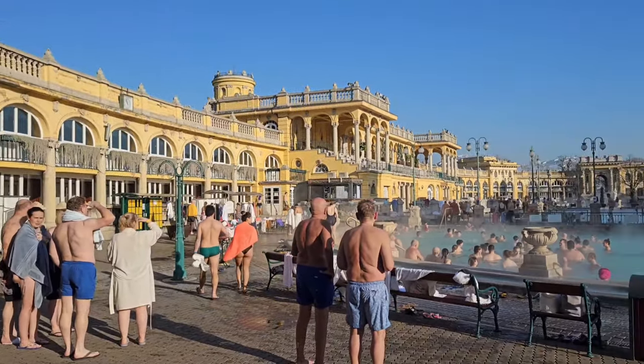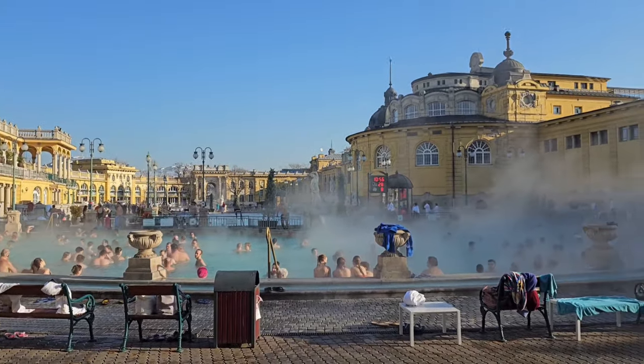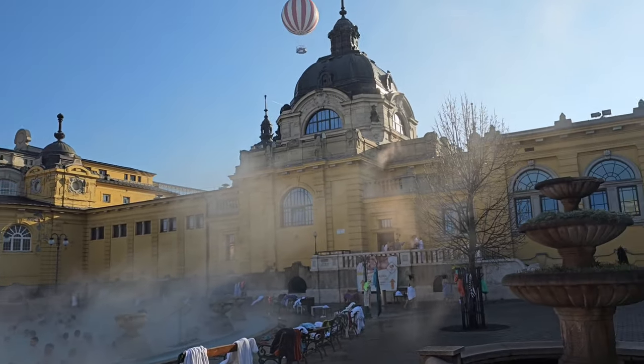Welcome to the most famous thermal bath in Budapest. It's beautiful and it's super easy to get in. Wow.